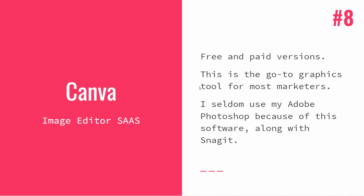I seldom use Photoshop anymore because what I'm doing is basic graphics, images. I just need something very quick, and sometimes I can have it made, printed, and uploaded by the time Adobe finally updates and loads up. So Adobe is a big beast, Photoshop and Premiere, and they have quite a learning curve. Canva, you can get in there and it's very intuitive, very easy to learn. So if you're just doing basic graphics, this is perfect. You don't need Photoshop.